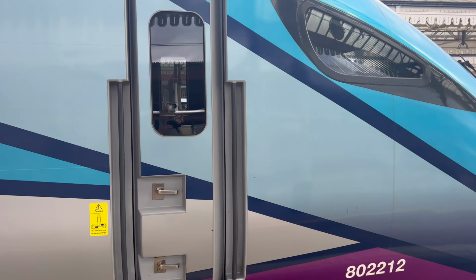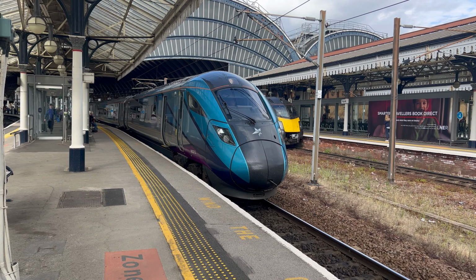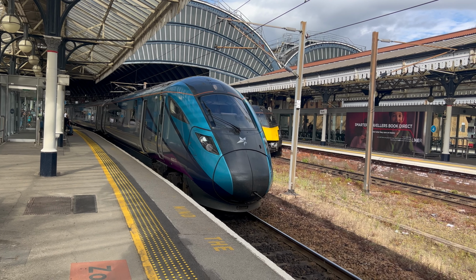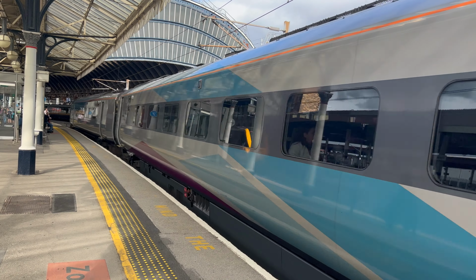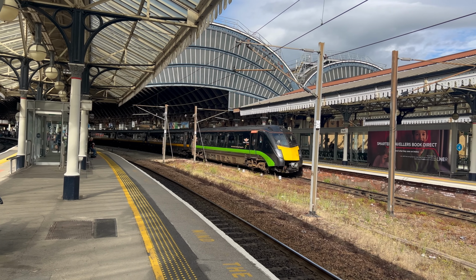And what's weird is, I really want to see the ex-EMR Grand Central 180. I haven't seen it, but if you notice, that has got a green part on it, which is a bit different. Let me just move my camera around because I've got it this side and I need to be the other side. There she goes. And there is the Grand Central with the green strap.